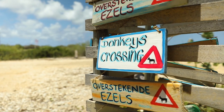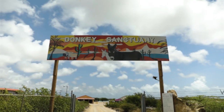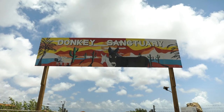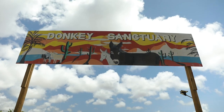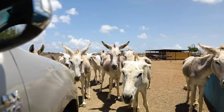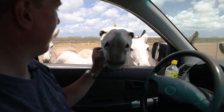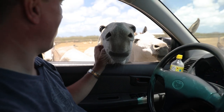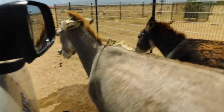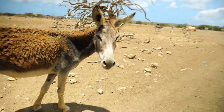If you want to check out some ass on Bonaire, then this is the place, the Donkey Sanctuary. A few hundred years ago, donkeys were imported to the island from Spain to be used for hard labor. But once modern transportation came about, these animals were no longer needed, so they were simply freed, allowing them to fend for themselves on this island. Unfortunately, donkeys don't do well on a dry and barren island, causing many of them to die from hunger and dehydration. So I introduce you to the Donkey Sanctuary, who cares for about 700 of these very friendly animals.